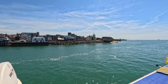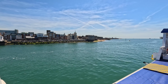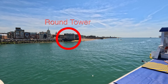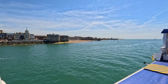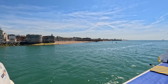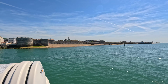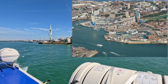This is the area of Old Portsmouth I walked through earlier. From the seaside there is a good view of the round tower where the chain used to be fixed across the harbour entrance. The chain would have been about where we are now. I've inserted an aerial photograph of Portsmouth I took some years ago.